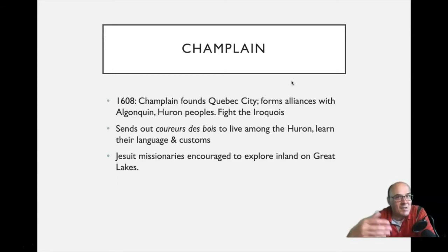So, as Champlain and these other voyageurs kind of become close with the Algonquin and the Huron, they send out these guys called coureurs de bois. And I'm sure I slaughtered the pronunciation of that. I can't even pronounce English. Can't even pronounce pronounced. But the coureurs de bois are like runners of the forest. And these were young guys who were supposed to go out into the wilderness, into the hinterland, live among the Huron, learn their language, and learn their customs.